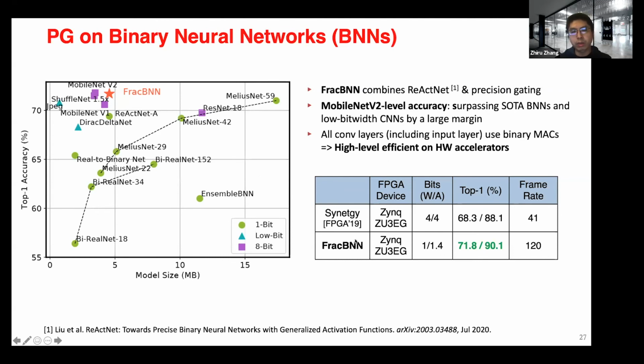We already compared it with some of the existing FPGA implementations. This is the FPGA 19 paper, where the model is running at 4 bits. You can see that we get higher accuracy and, of course, much higher throughput, since we are running just binary operations instead of 4-bit operations on the same embedded FPGA device.